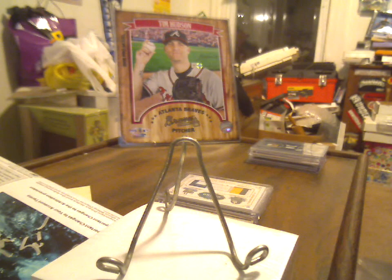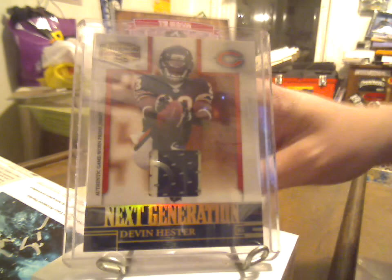This may go to a Bears fan. I wanted to sell this, and I didn't feel comfortable doing it just because there's some very minor chipping on it, and I don't want somebody to send it back. This one is designated as Prime. It is another paint one. There's orange, there's white, there's blue. 2007 Gridiron Gear Next Generation 25 out of 50 Devin Hester patch.